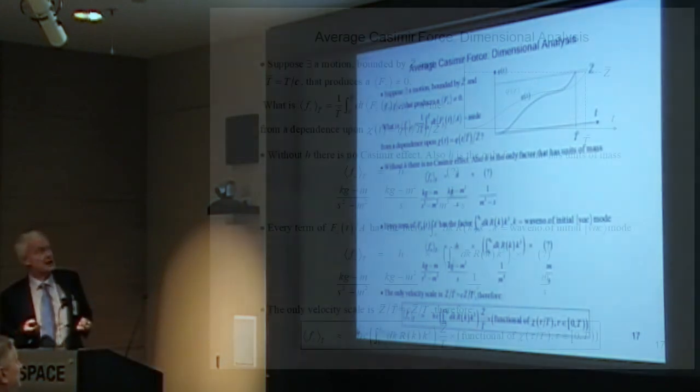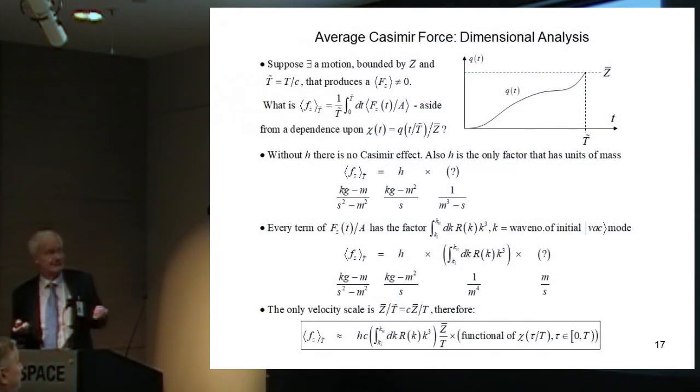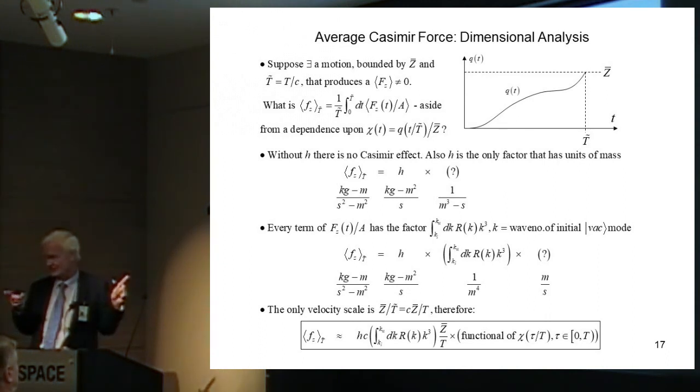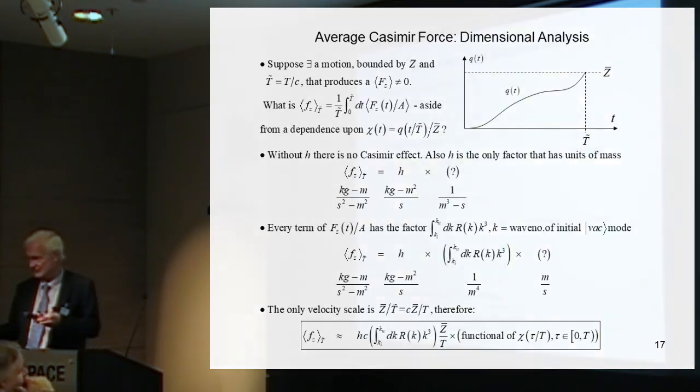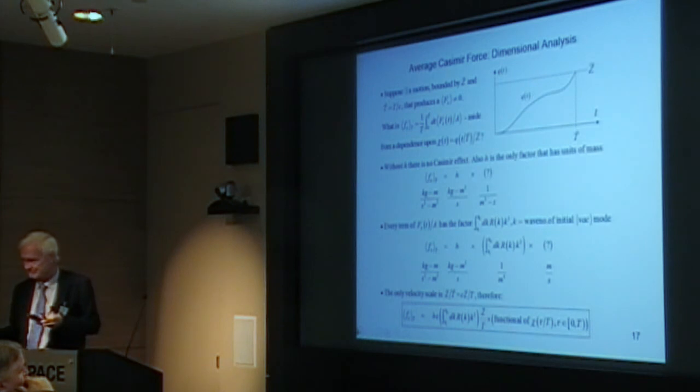A change of pace. Just to make sure that we're not doing something wrong, let's do a dimensional analysis. Yes? So in the actual space propulsion proposal, where is the initial wavefront coming from? I'm going to talk to that in the rest of the talk, actually. I'm going to show a class of motions and give you a formula for computing the force. Where is the source? What is the source of the wavefront? The initial wavefront. The vacuum modes. Okay. Yeah.